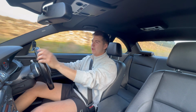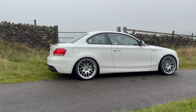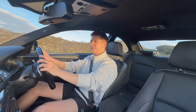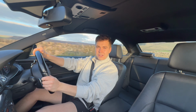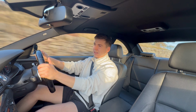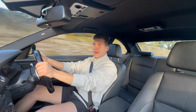I've had my E82 135i now for just over three months, and apart from being absolutely smitten with it, I feel like I actually know this car pretty well now. So I thought I'd take the opportunity while the weather is still good, currently being blinded by the sun, to talk about the things I like most about this car. Hopefully, if you're considering one or on the fence about it, this will help you make a decision. So let's explore that.